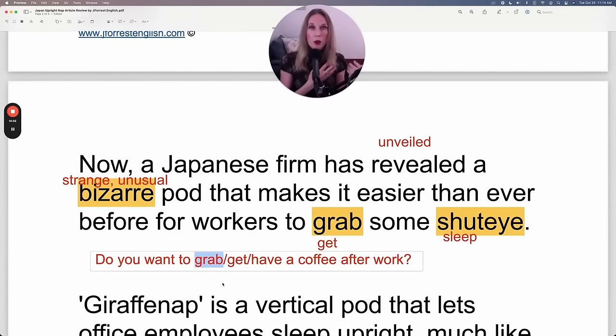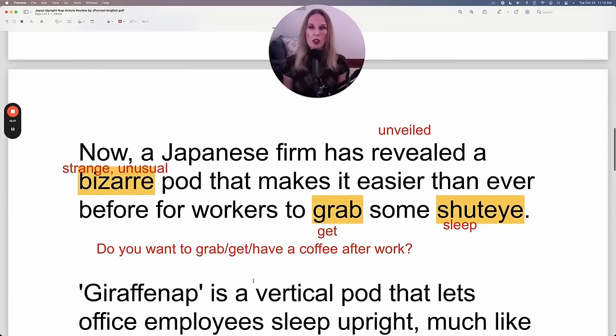if it's appropriate or not. But it is important that you understand what it means in the context. Even if you choose not to use it, you don't want to use it yourself, that's fine. You can just use get or have. But again, important to understand, this is how native speakers speak in the real world.